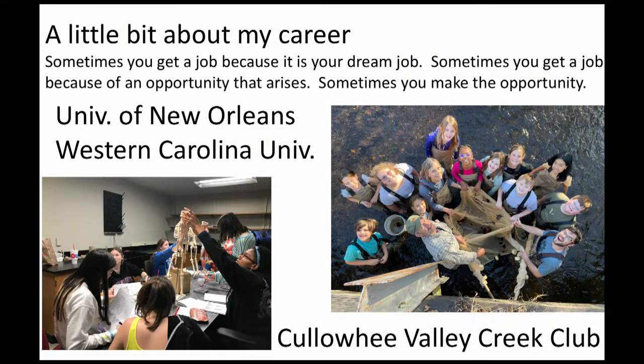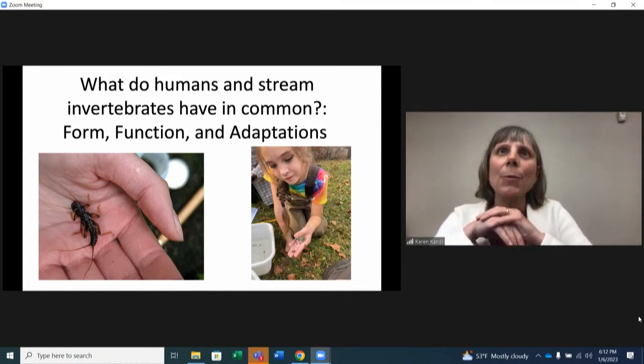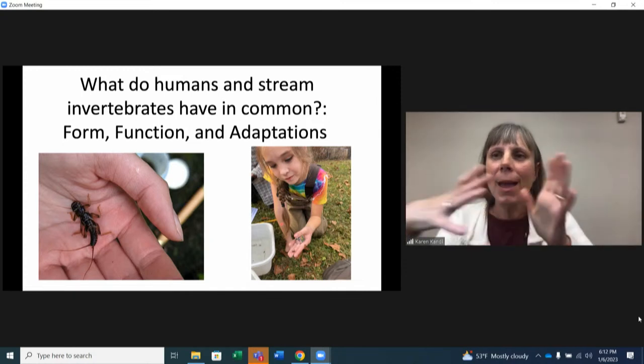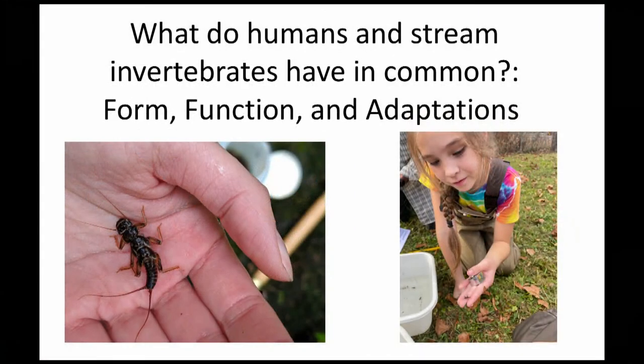So today, I'm going to combine some of those interests of mine, the interest in human anatomy and physiology, and my interest in stream invertebrates, and spend a few minutes telling you what they have in common. So what do they have in common? Well, if you open any textbook in biology, you see that one of the central tenets of biology is that form is closely linked with function.